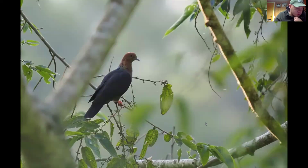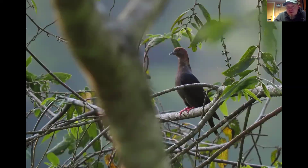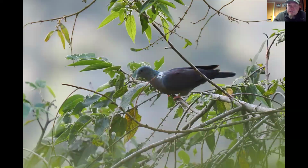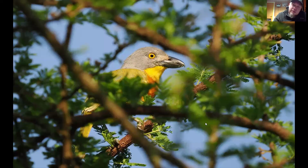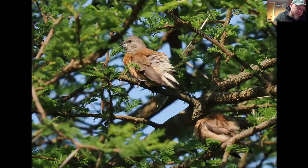But we were also rewarded with the eastern bronze-naped pigeon. Here you see the female, also a female, and here the male, which is also quite a hard bird. Then we went to Same, and that's more open woodland area, and we have the gray-headed bush shrike, which is quite nice, and gray-headed silverbill. Yeah, and this was actually, I think, the first time Pierre, who has been doing these tours for years and years, actually saw it in that area. So that was quite a bonus bird.